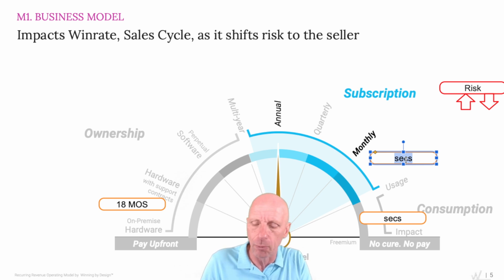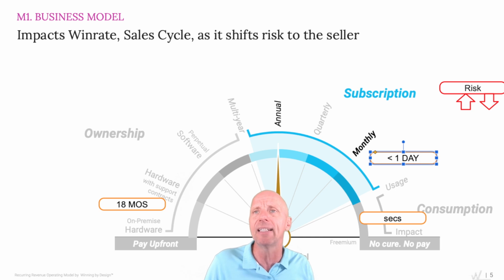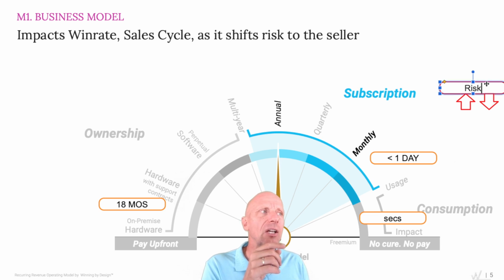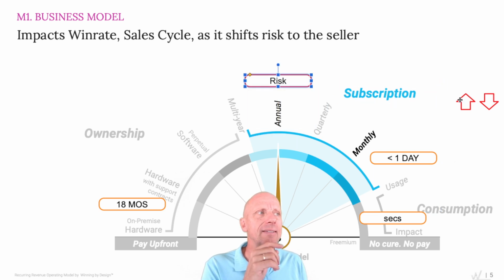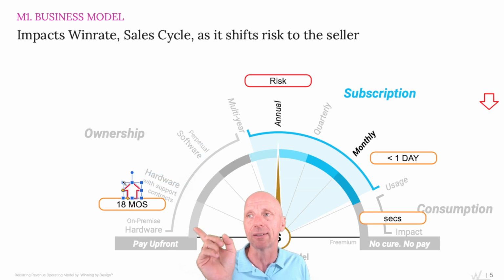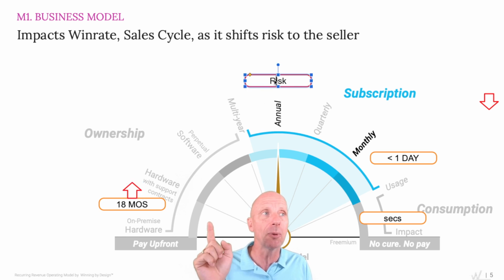So that, it could be less than a day, right? It could be you investigate it, less than a day. And that's the reason why you'll see it accelerates. Now, the reason why it accelerates, because if I look at the picture of risk, what I see is at this point in time down here, the buyer takes all the risk. This is the buyer's risk, right? The buyer's risk is super high down here.